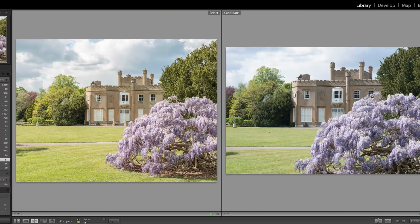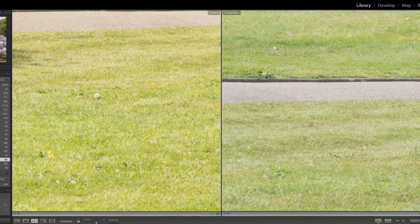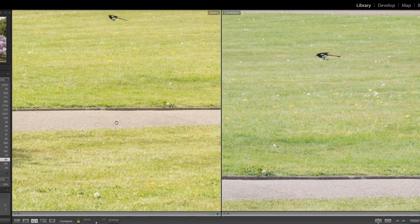I think I need to do another test. This isn't really... Yeah, the grass looks pretty sharp on the GFX. You can even see a dandelion there. These look like blurs. But that's just down to the lens.